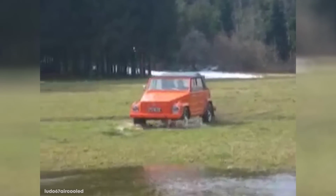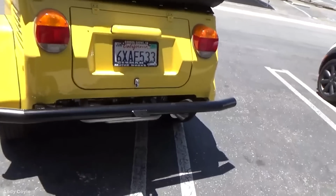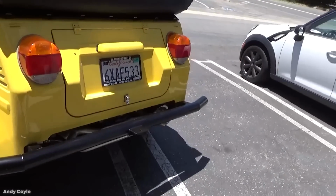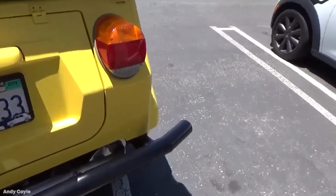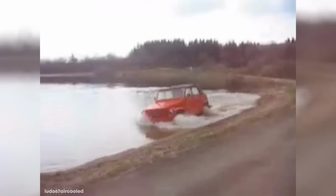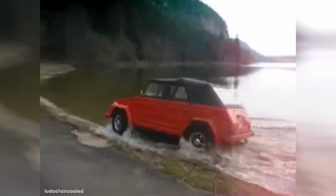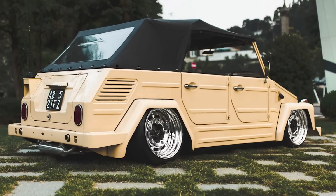VW decided in 1975, when new safety standards were introduced in the US, that it would be best to pursue the sales of newer models as opposed to redesigning the Thing to meet all of the new requirements. It continued to be sold to militaries for a further 8 years after this, and while the Type 181 was a popular vehicle for these uses, it'll go down in history as one of the strangest cars offered to the civilian market.